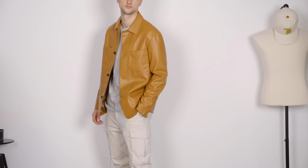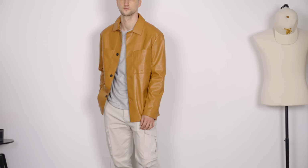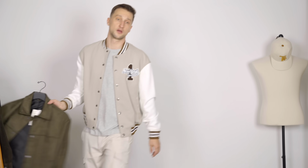Really like the color. I do like the silhouette, a bit more relaxed. The leather, not leather, pleather, is fairly soft, so the way it drapes looks really nice. But I wanted to include it. I don't think I'm gonna hold on to it, but I'd love to hear you guys' thoughts. Speed it up a little bit.